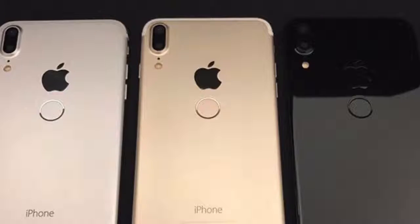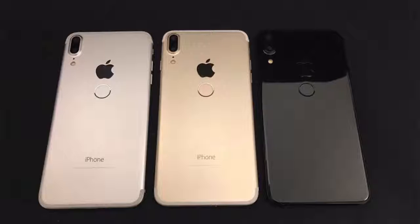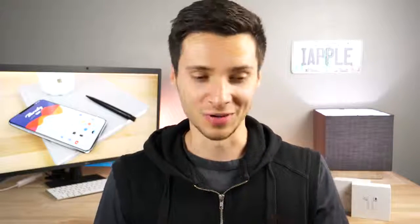But the fingerprint sensor is there on the back, smack dab in the middle, right underneath the Apple logo, and it looks pretty ugly. I mean, it would probably be more comfortable to use than the Samsung Galaxy S8 if this was what the real thing was going to be, but still, it's sort of like an eyesore sitting there in the back. Hopefully, with the most recent news, like I said, this was not how it's going to look like, but I just thought it was really funny how the Chinese have cloned the rumors and gave us this.